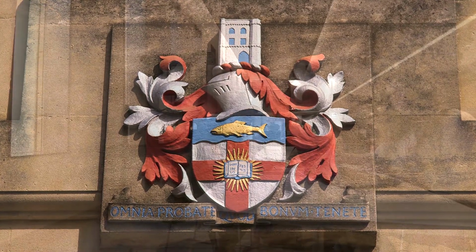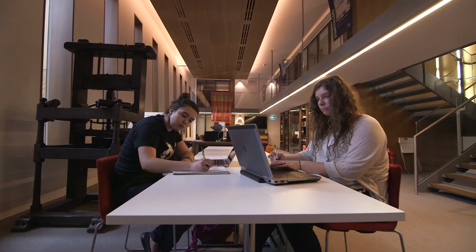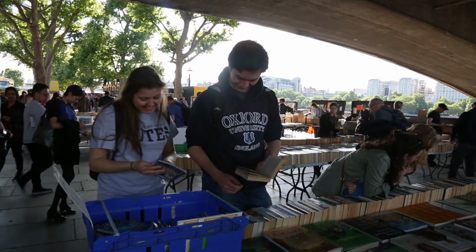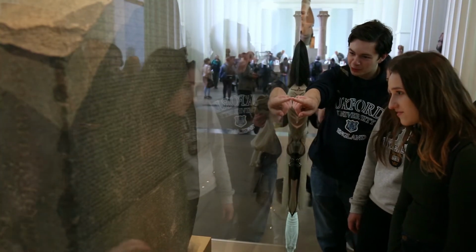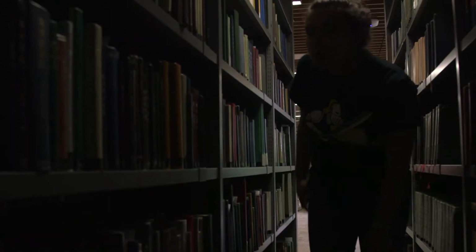I think the tutorials really push students to be independent scholars. It is a distinction of our honors students that they are really pushed to contemplate things in an interdisciplinary way and to really investigate things in depth. And the tutorial system pushes students to do that.